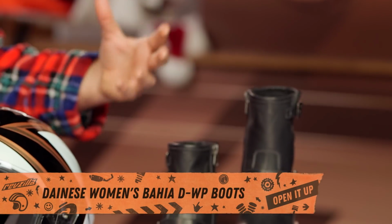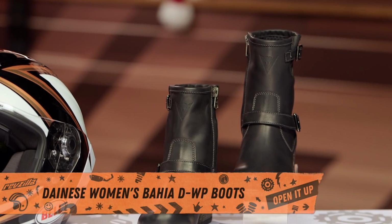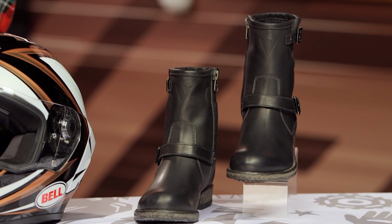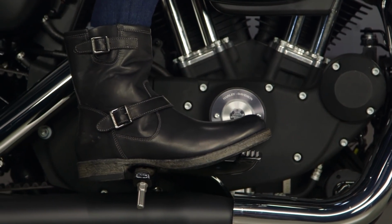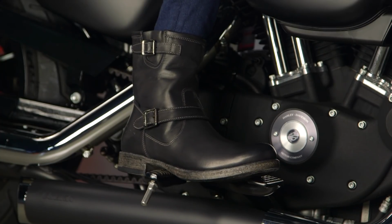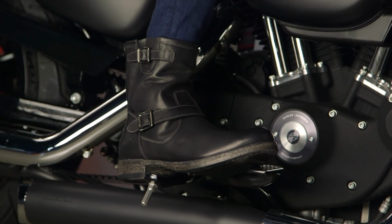Moving right along, we have the Dainese Bahia DWP boots, and these are going to be a woman's riding boot that is going to give you waterproof protection, and really this combines style as well as protection. These are going to be 50% off, normally around the $240 price point. They're coming in around $120, much like we talked about earlier with that Dainese Stripes jacket. This is going to give you CE level protection, but with style and comfort that you can wear all day long. And again, if these aren't your particular speed, you check out that holiday page and you're going to be able to see all the additional Dainese apparel, which is going to be on sale.